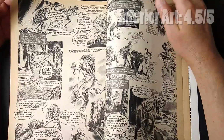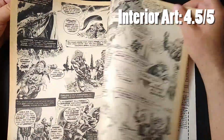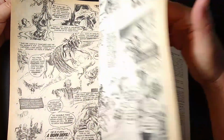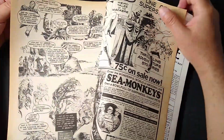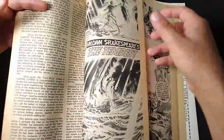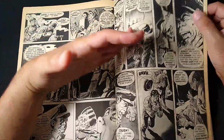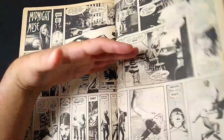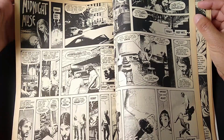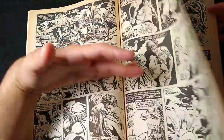Because not all of them are on the same level of expertise, I'll give it a 4.5 out of 5. Plot. Again, there's a variety of writers with their own goals of creating cool stories. We've got an adapted story of William Shakespeare at the end. And then stories of betrayal and revenge and fantasy, something happening in the modern times. What is the Midnight Muse? A good old mermaid story.